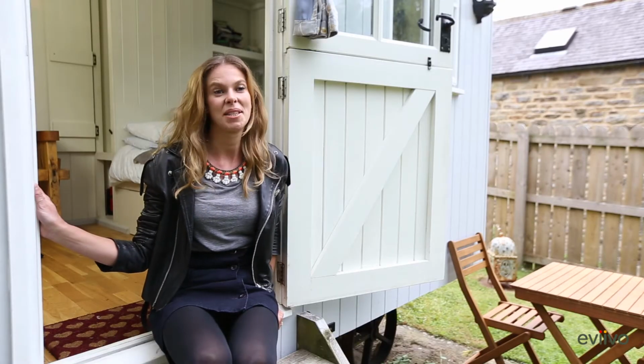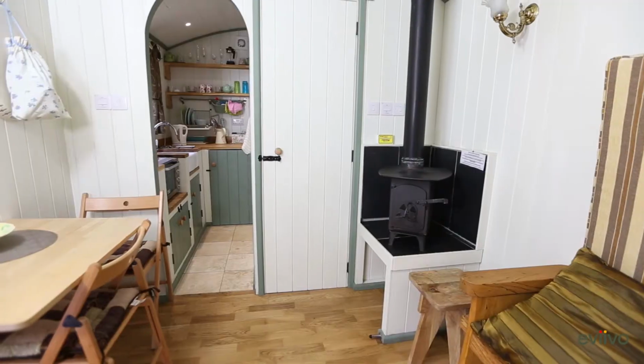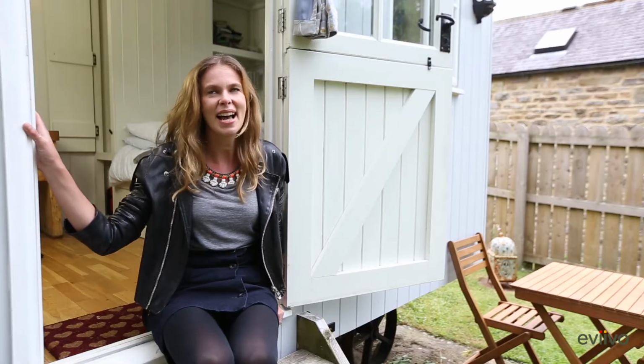Just checked into my shepherd's hut and I absolutely love what Nikki's done with the place. It's so cute. She's got a little wood burning stove in there, there's a king size bed, there's a little kitchen, it's got all your little pots and pans. It's absolutely gorgeous. So I've loved being a guest, but what have you got planned for me tomorrow?